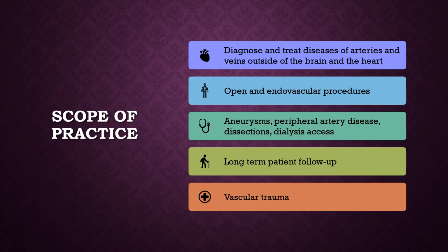So what is vascular surgery? I think that's one of the important distinctions in deciding what you're doing early, is knowing what vascular surgery is. Vascular surgery is diagnosing and treating diseases of the vasculature that are outside of the brain and the heart. Diagnosing and treating means operatively and non-operatively. Arteries and veins are the vasculature. And while some vascular surgeons do neurovascular work, normally that's left to other specialties.